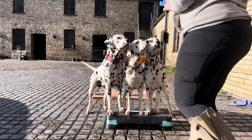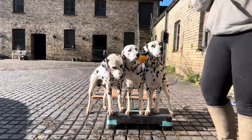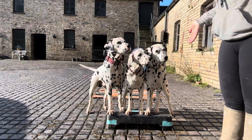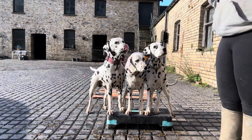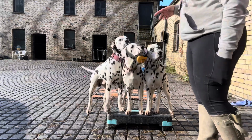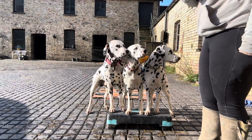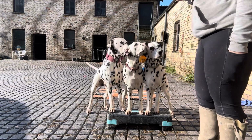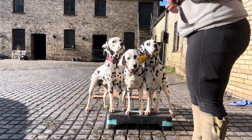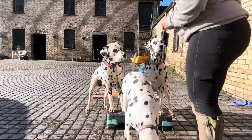All I am doing is going over behaviours they already know and putting it with them all in alignment. It's easier with two hands. Sometimes, if I'm filming or I want to take a picture and I've got the phone in my hand, then I've only got one hand to guide the dogs, and that's a bit trickier. But you manage it. So we're going to go break, break, break.